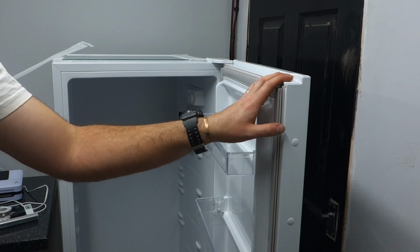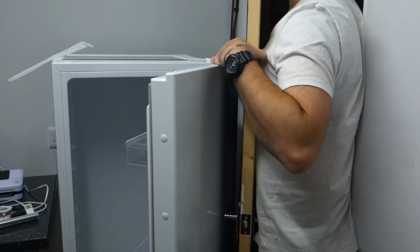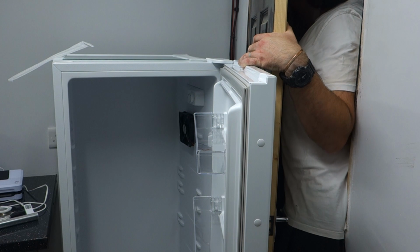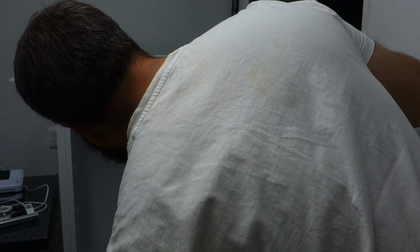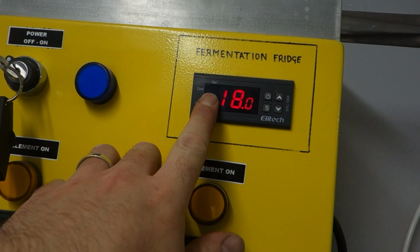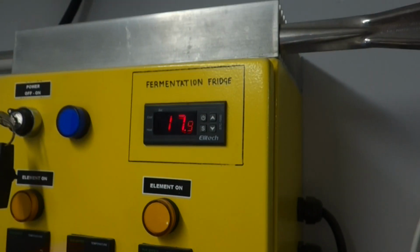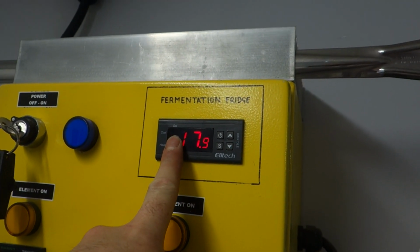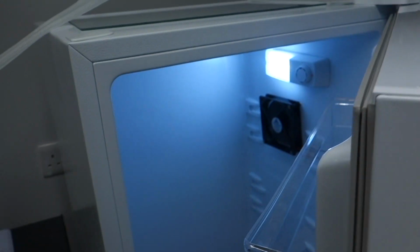That said, fellas, when I flick the switch at the fuse box for the control panel, that light better come on. Wish me luck. She's back on. I'm waiting for the fermentation fridge to stop flickering, and that goes to a solid red dot on the cooling. The fridge should come on. I can see, I mean it's flashing on the camera, but the cooling is a solid dot now. We should be dropping down to 3 degrees, and the light is on in the fridge, so she's alive.